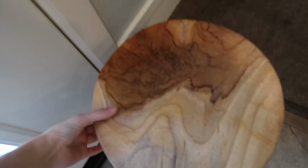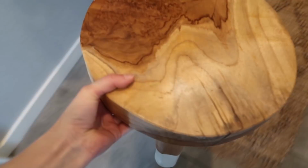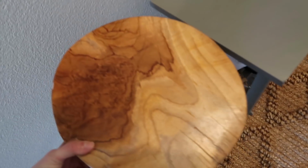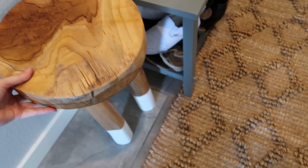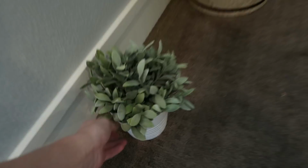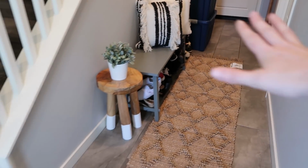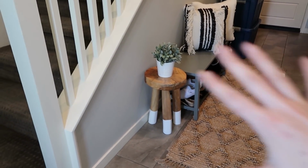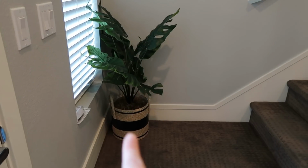And now that I'm looking at this, I think that this little side table stool thing would look better over here than this plant. And maybe the plant could go in this corner. That looks cute there. And then this could maybe go over here, maybe with this plant on top. Okay, now that I just made that little change, I think that this area looks better now, and it actually matches a lot better, and the colors are tying in more. Plus that plant looks really cute there.